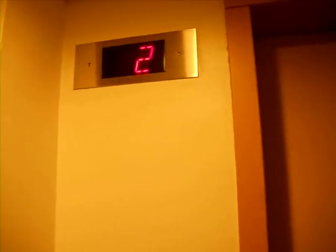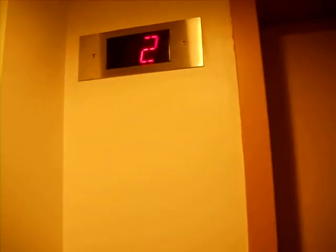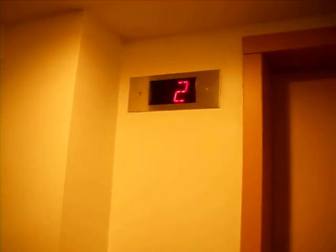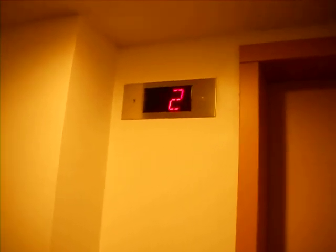I believe those used to be the old digital indicators, and they had like the dot matrix indicators, though, but they replaced them with these crappy things. Is this one gonna come? I'm just gonna tell them I'm actually here to see somebody.